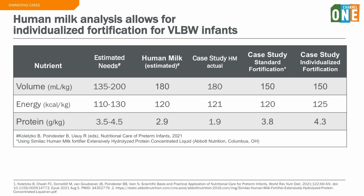While the energy density is similar, protein does differ significantly, with Baby L's milk from this specific sample containing 0.6 grams per kilogram less than expected. Using targeted fortification, we were able to knowingly meet our daily protein intake goal of 4.3 grams per kilogram per day. Had we used standard fortification practices, we would have only provided 3.8 grams per kilogram of protein daily. So what difference does half a gram per kilogram per day make? In a day, probably not too much, but cumulatively over an entire NICU stay, as we have seen, it absolutely adds up. Utilization of targeted fortification for Baby L allowed us to maximize her enteral nutrition administration, promoting optimal growth throughout her NICU course.